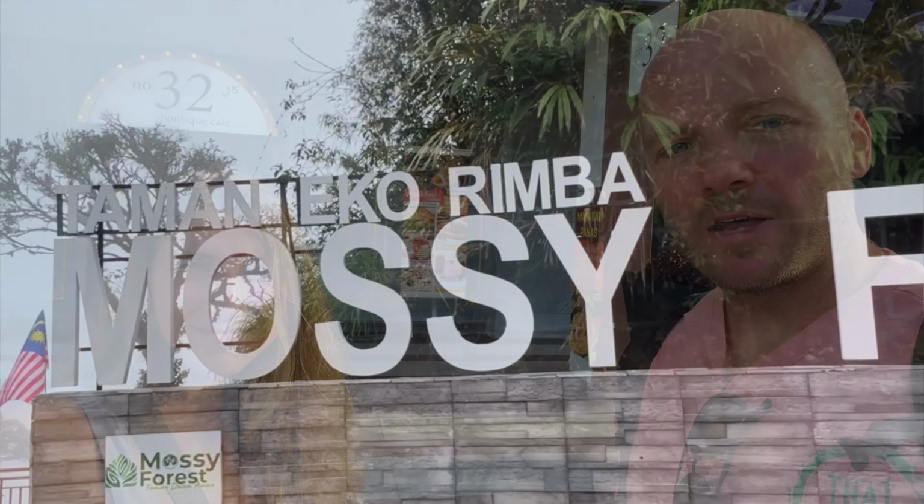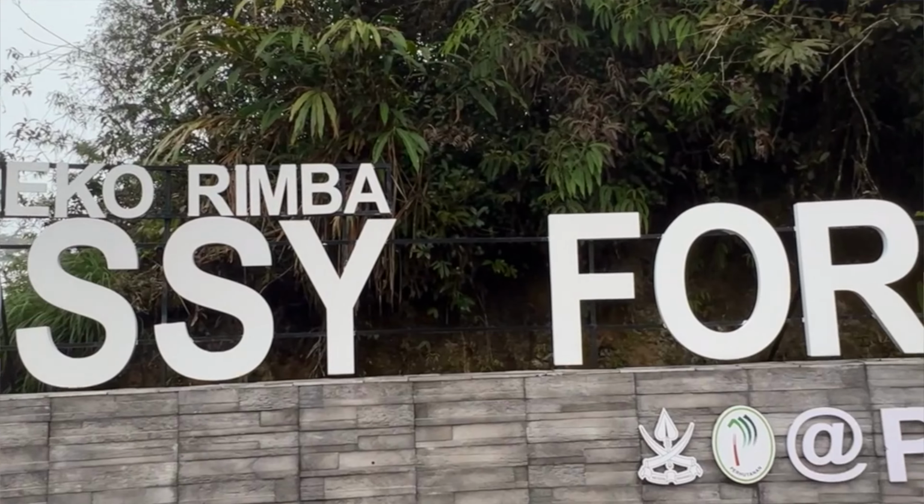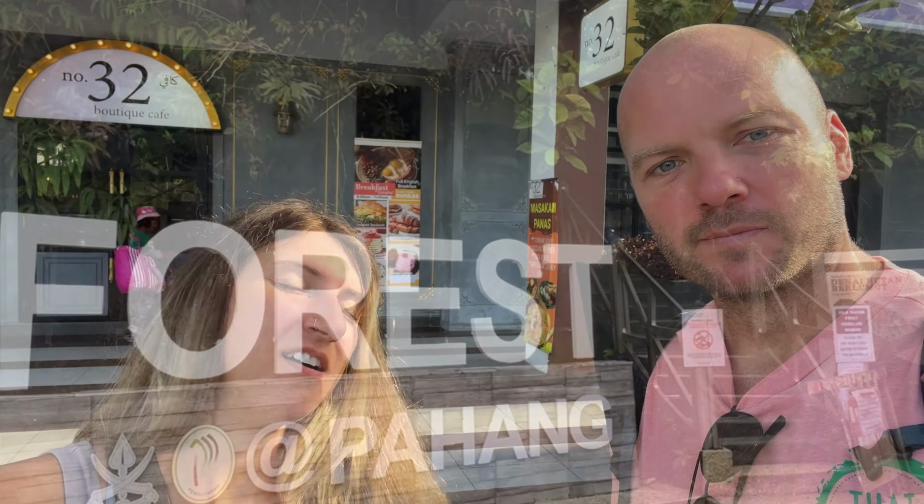So we did rent a scooter for the day. Ta-da! It was 70 ringgit, which is about $14 to rent it for 24 hours. So now we're gonna go do some hiking. We're gonna go to the Mossy Forest. It's supposed to have a ton of really unique flowers, and it's just covered in moss and ferns, and it's beautiful. Sounds good, let's do it.